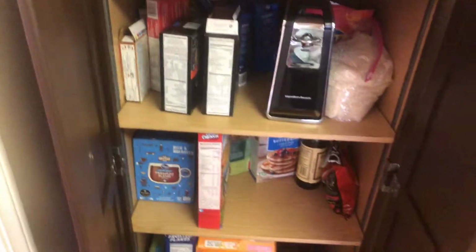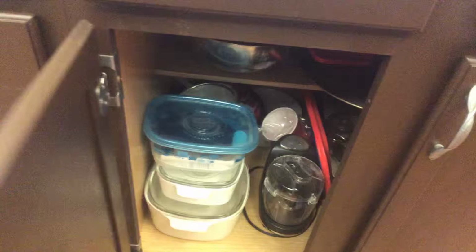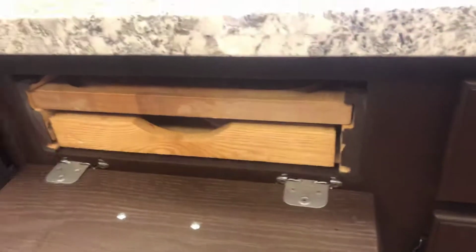You asked about kitchen cabinets. These have been painted. Added knobs. They look in good condition. I don't see any scratches. It's part of the wood. They did a good job on those. There's built-in cutting boards.